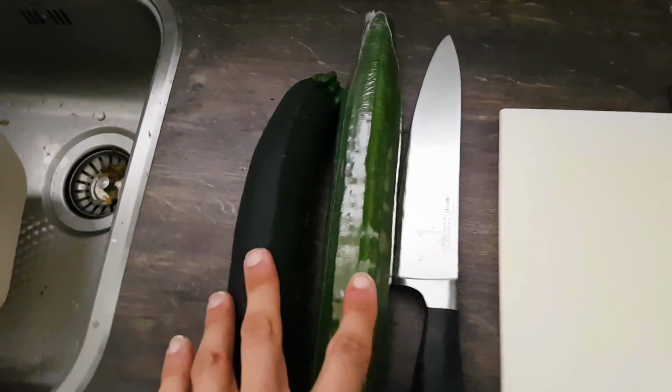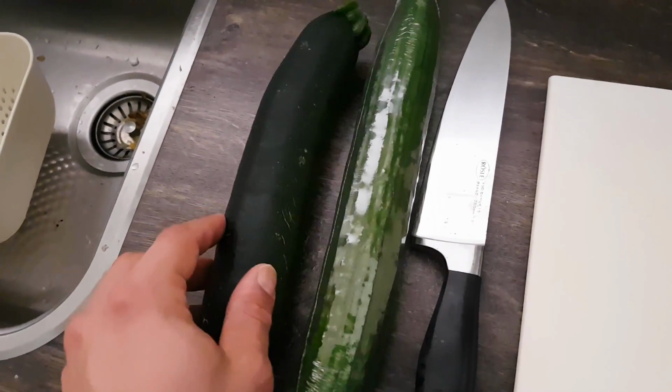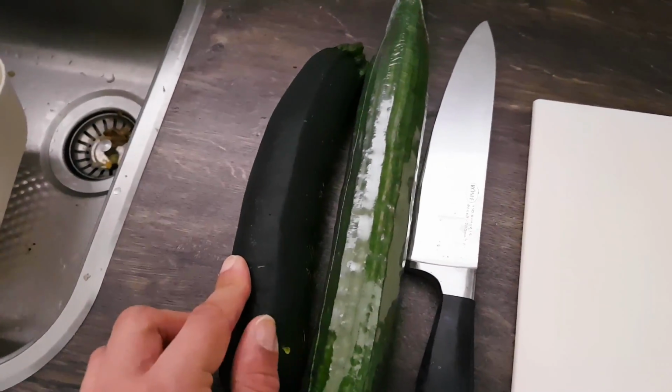So if you recognize these symptoms, definitely check this video out, look how I'm making these meals, and see what else I recommend for you to get rid of the bloating. But yes, these are 2 example vegetables that you can use. A lot of people don't like these because they're green, they're boring, but you can make them delicious for sure.